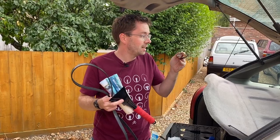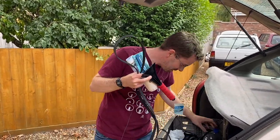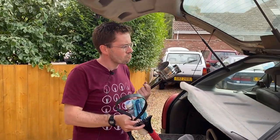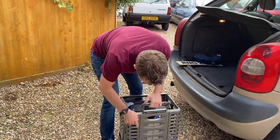A Galaxy. That's it. Okay, so I mean, there's no massive treasure. Oh, hang on, what's this? That's a potato ricer. Okay then. Oh my god, it's got wheels.